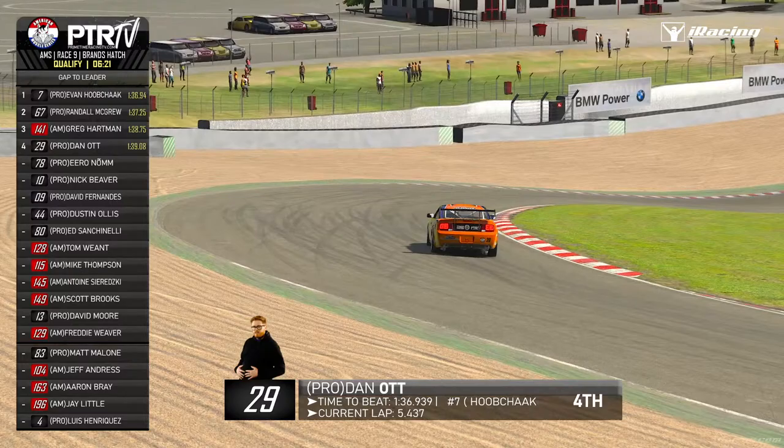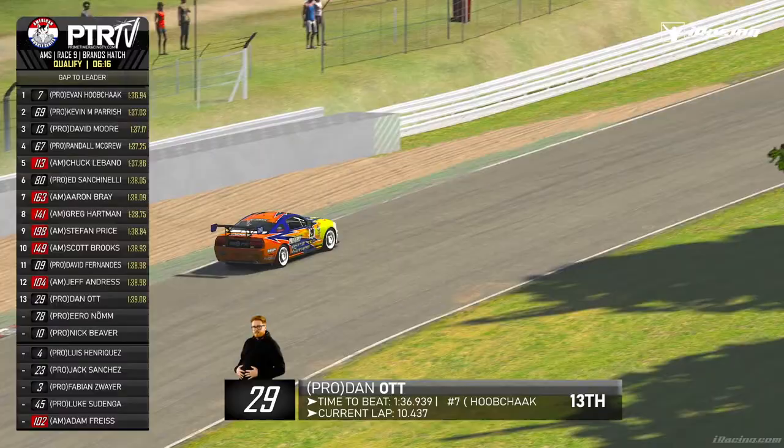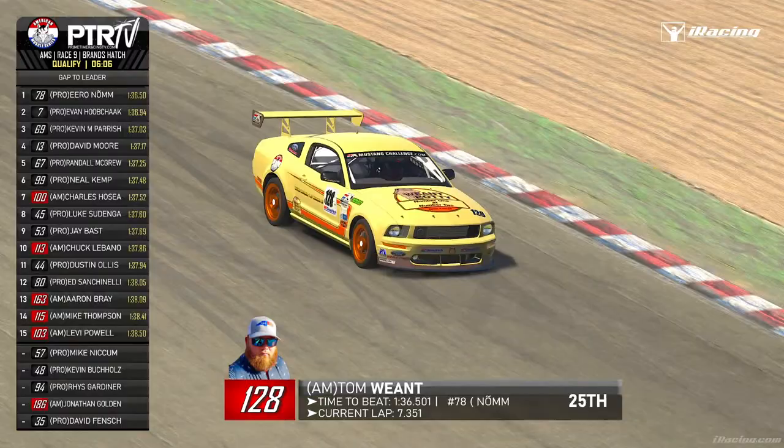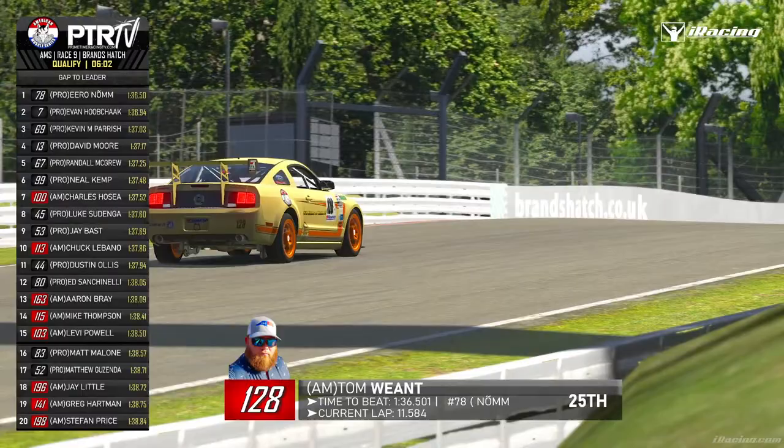And they will start flying: a 36.94 for Hubchak. Kevin Parrish, 37 flat. You expect lap number two to be faster. Aero Nam sneaks in there at a 36.5, so showing some speed there. And you do expect laps two and three, and subsequently, to all be faster as they get some heat in the tires. But you just have to look at the other side of this, Andre.